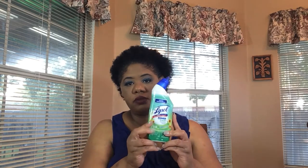So starting with the cleaning items, these are the things that I got. I got another one of these Lysol toilet bowl cleaner things. I really like these. They have a couple of different scents, so I've just been picking up a different scent every time I go. So this one is the country scent.